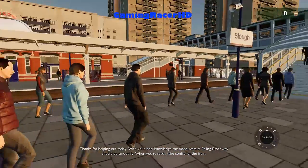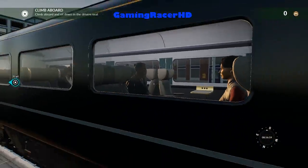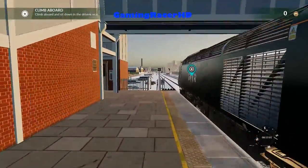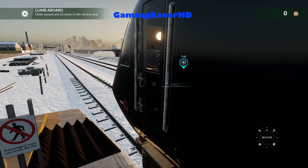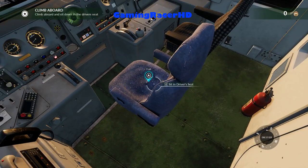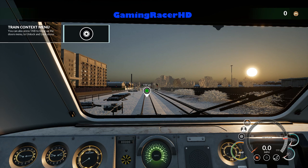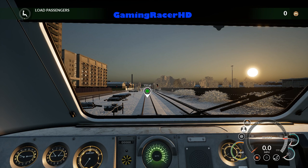Open the doors. Close the doors. Press tab. So something you can do is basically manually open doors. If you click tab, you can lock the left doors, open the left doors, open the right doors, and unlock the right doors. And you can request to pass a signal at danger as well from this menu. So yeah, on the top left-hand corner, you can see the progress of the passengers boarding the train. Got an HST probably going to somewhere like Bristol, I guess. Or Swansea or Cardiff Central.